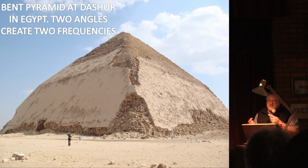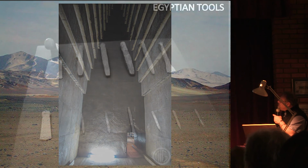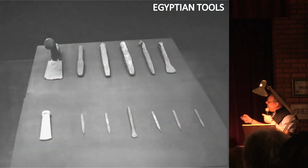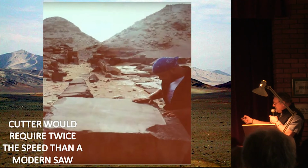This is the Bent Pyramid. It was referred to as the Bent Pyramid in Egypt. And again, the inside generates a perfect A sharp. And they built that using these tools, apparently. You know, it looks like something that kids would use. And they built that using them, according to archaeological experts.